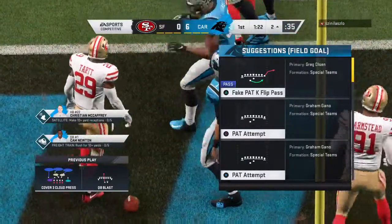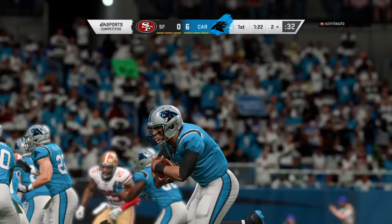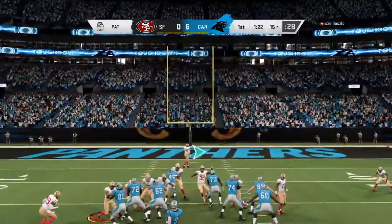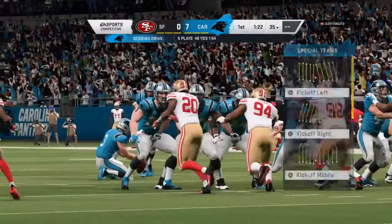Cam Newton keeping it himself from a yard out. And the Panthers are going to take a first-quarter lead. Graham Gano on for the extra point. And this will be good to give the Panthers a 7-0 lead.